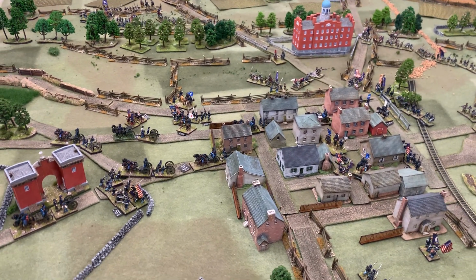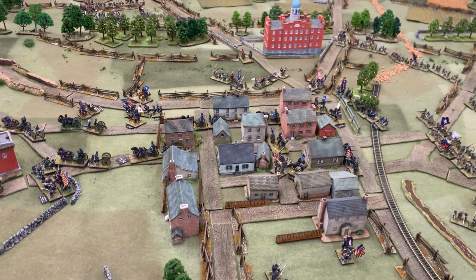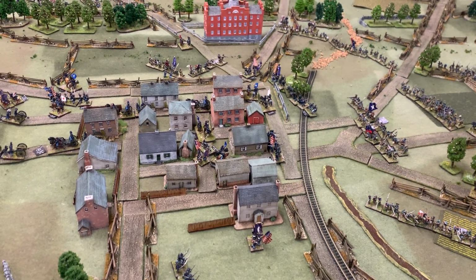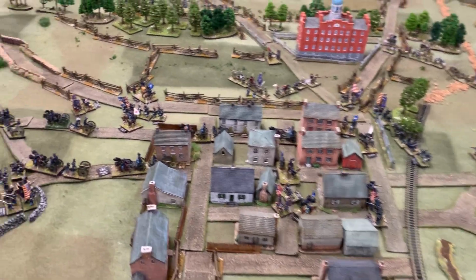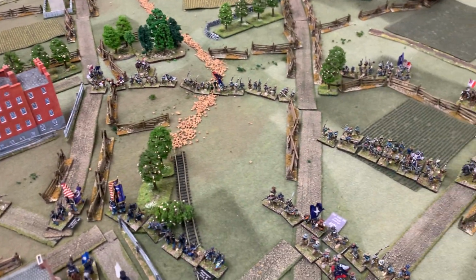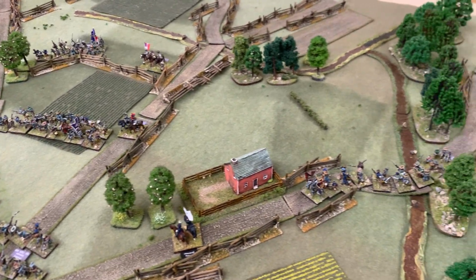Great game today. We have played the first part of day one with Steve from Sweden, as you've probably seen from the first video, with Ian and Per and myself, in which the Union was struggling, but had held and stabilised the line running from the ridge line here through the Gettysburg cemetery down to where the college would be and along this line here.